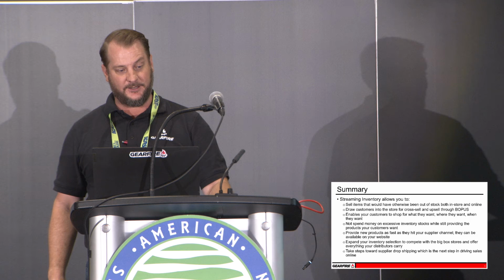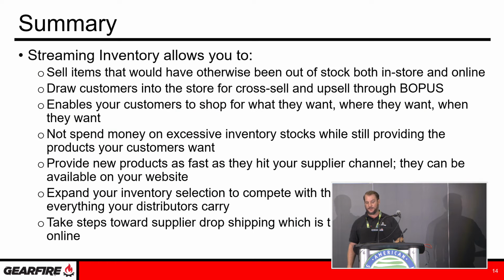Streaming low inventory allows you to sell items that otherwise would have been out of stock in store and online. It draws customers into the store for cross-sell and upsell. It enables your customers to shop for what they want, when they want, and where they want. Don't spend money on excessive inventory positions while still providing your customers what they want. Provide new products as fast as they hit the market, or at least hit the supplier channel.